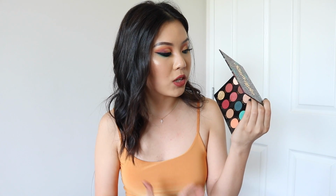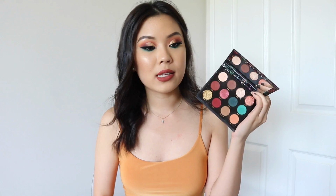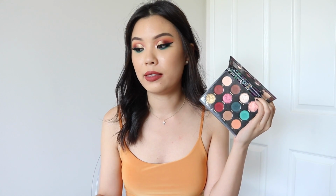You already know how much I love the formula, so I'm really just going to talk about the shade range and the looks that you can create. I think the looks that I created with this palette I truly love. They are looks that I would wear all the time. Very, very easy to do, but in saying that, I feel like all 3 looks I could have created with any other ColourPop palette that I already have, especially Dream Street.